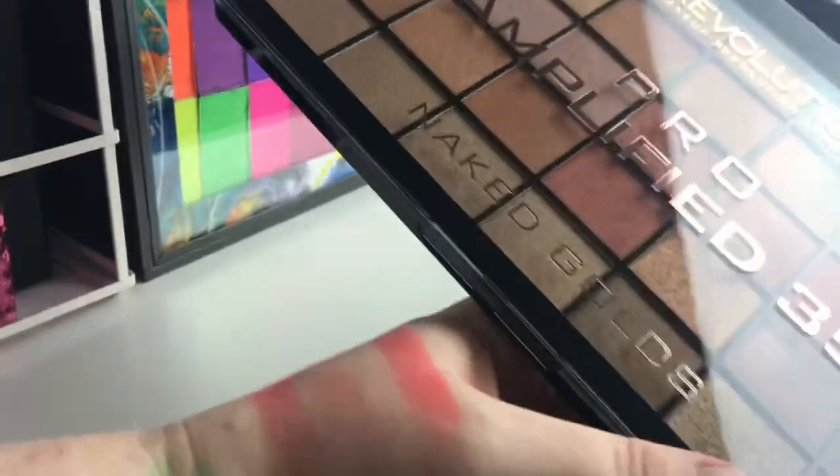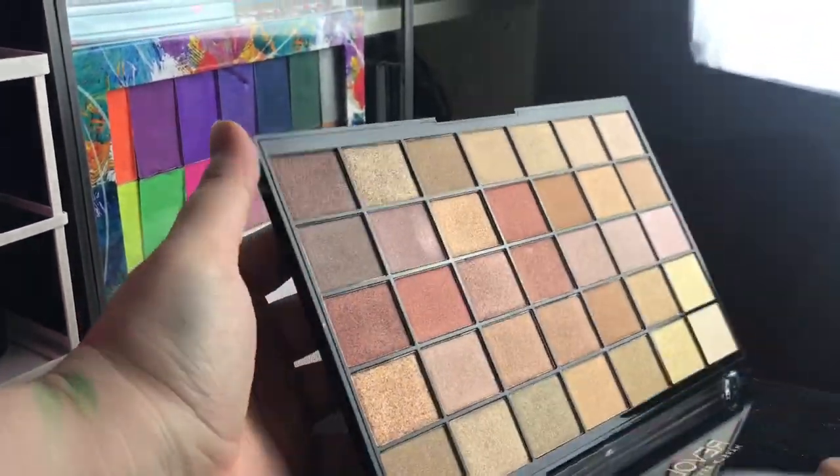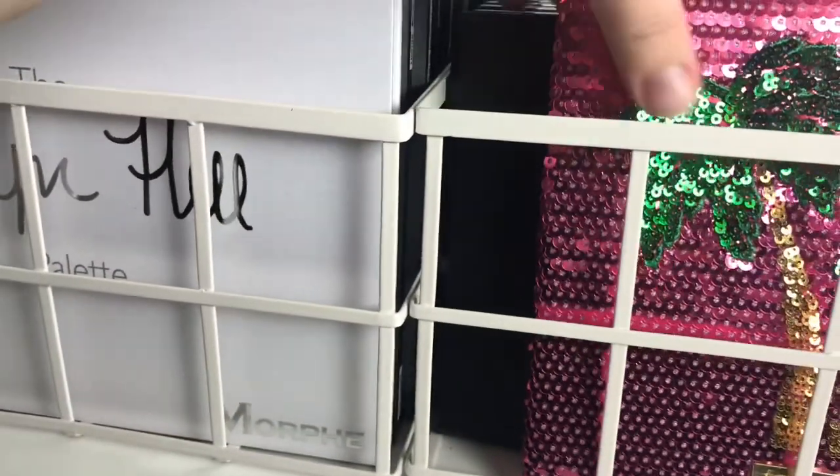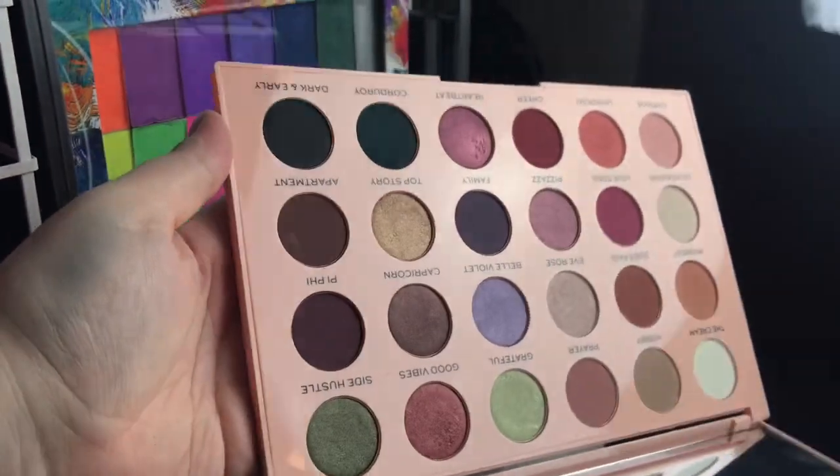And Naked Golds that I got in a Christmas set. That was those. Last one over here. This is the Emily Edit. The ones. I have a video with this as well.